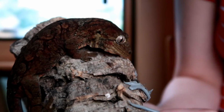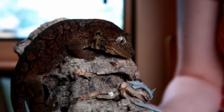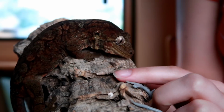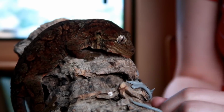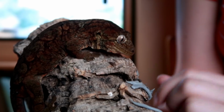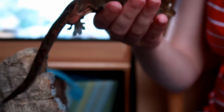So you may be wondering, what's his temperament like? What is he like in general? I would say he's very lovely and very lively. I've never seen any kind of aggression from him. I've been able to hold him and hand feed him from day one, and he's just super sweet. I would say if you find it difficult to hold a crested gecko, if you think they're too quick for you, a Chahoua would be far quicker than a crested gecko, but they are really lovely geckos.